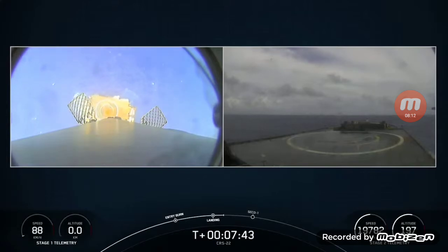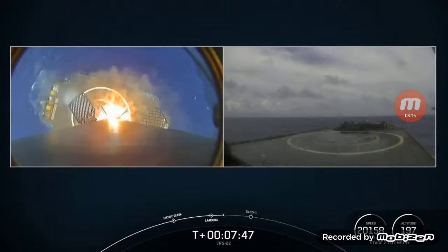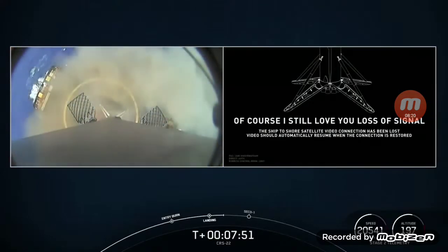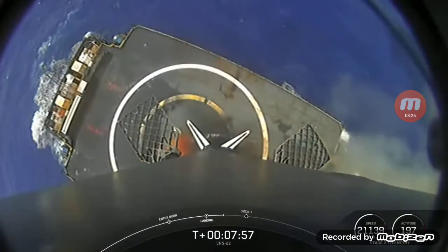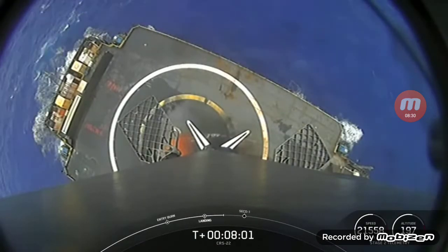Stage 1 landing leg deploy. Picture perfect landing of that Falcon 9 first stage. First landing for this first stage. 86 successful recoveries overall for SpaceX.